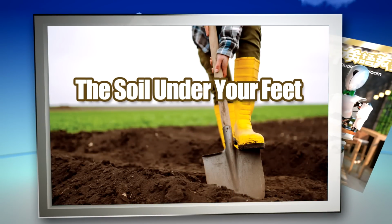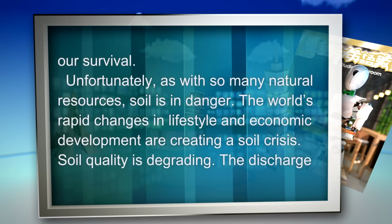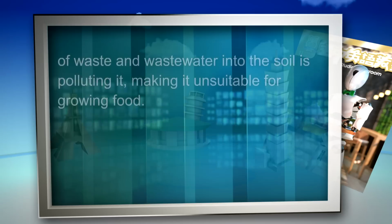The soil under your feet. Healthy soil is necessary not only for the growth of healthy plants, but also for water filtration. Healthy soil supports a landscape that can more easily resist the effects of drought, floods, or fire. In a nutshell, healthy soils are fundamental to our survival. Unfortunately, as with so many natural resources, soil is in danger. The world's rapid changes in lifestyle and economic development are creating a soil crisis. Soil quality is degrading. The discharge of waste and wastewater into the soil is polluting it, making it unsuitable for growing food.